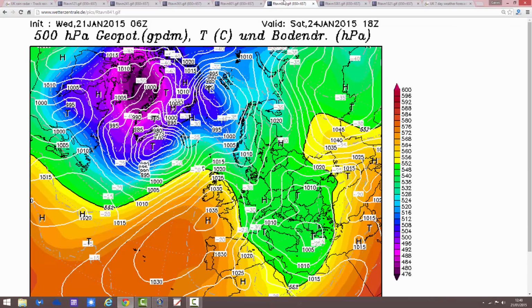That rain could turn a little bit wintry on the back edge down in the southeast first thing on Saturday morning. I think it's unlikely, but it's a possibility because the air coming behind that weather system is relatively cold as well. Saturday looks a nice day. We're building a ridge in here from the southwest, so after any early rain or maybe a little bit of sleet or snow on the back edge clears East Anglia and southeast England, it's basically going to be a fine day on Saturday with good sunny spells coming through.